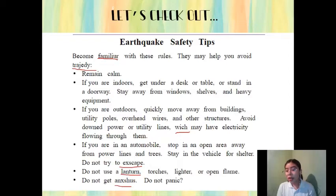Alright, so they are wrong. They seem as if they are pronounced correctly, but they're actually misspelled. So if you read them: familiar, tragedy, which, escape. This one is a little bit different because of the X here in the middle, but it's still very similar to the correct word. Lantern and anxious. So as you can notice, these words are misspelled. They are not correctly spelled, but they sound very similar to the correctly spelled words. So let's check out how they are pronounced.